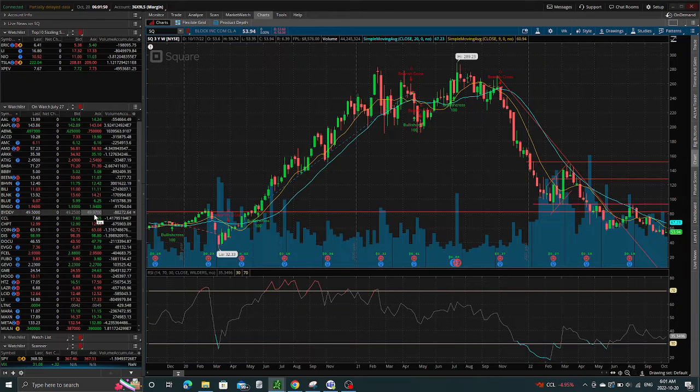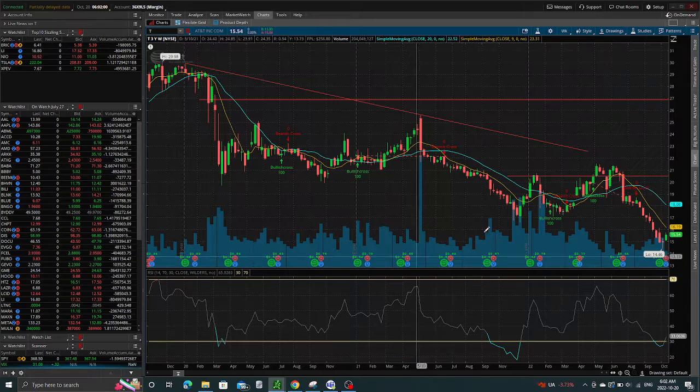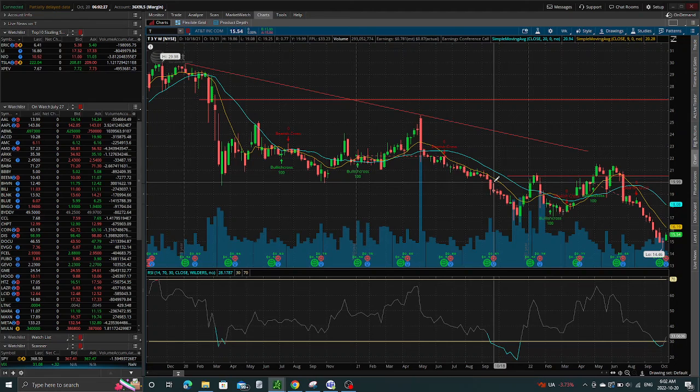Now Zoom is getting cheaper. Look at this nice rejection here. So what we want to see is another pullback down to this support before you think about getting in, and then you can actually look at buying, set a stop loss, because this is a nice rejection. The market is saying no, we don't want you below this level. Okay, but as you can see, it's following a downward trend.